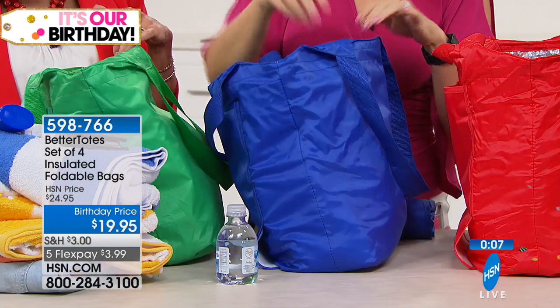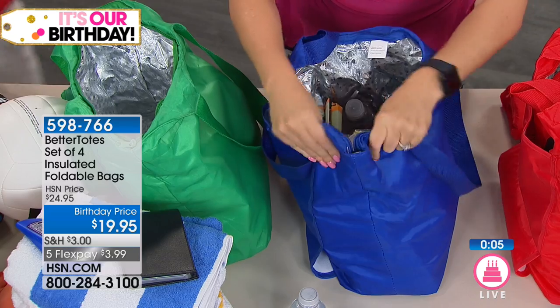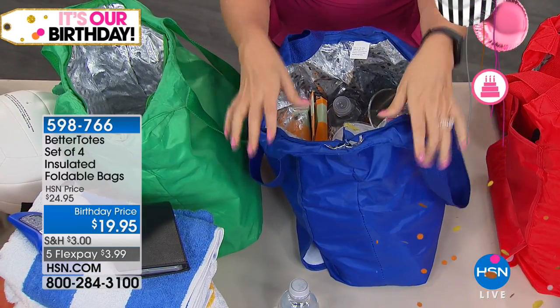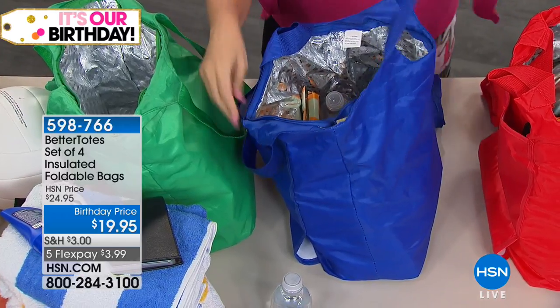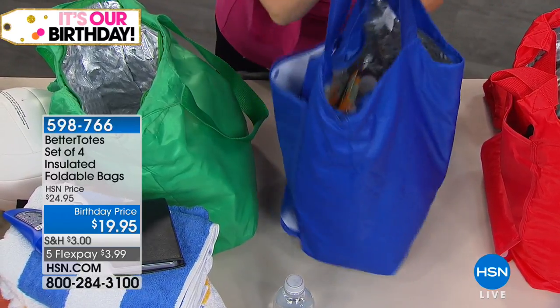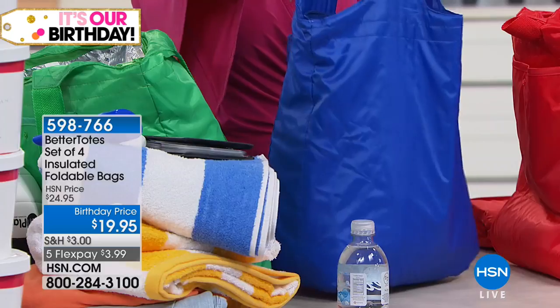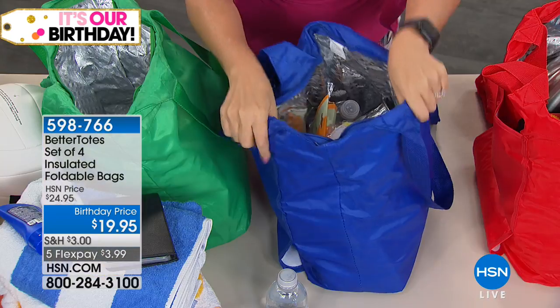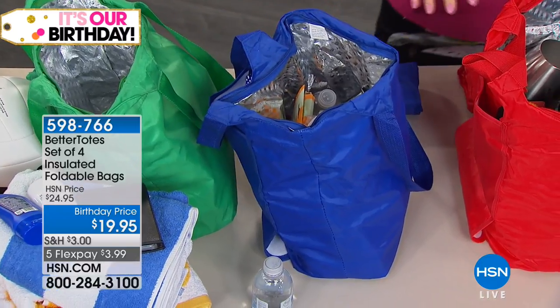Can you go through all the details again for us, Miss Lori? Absolutely. So this is lightly insulated on the inside. You're going to receive a 4-pack of these. You just choose your colors. They're zippered on the top. It's a 15-inch bag with 11-inch strap drop. So it's nice and durable. This is leak-proof. So you don't have to worry about water coming out of this. It's not going to make a mess in your vehicle or as you're traveling.